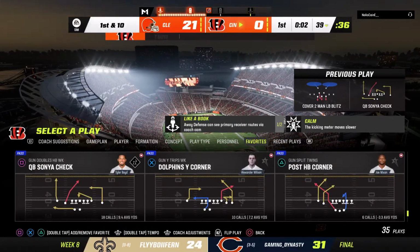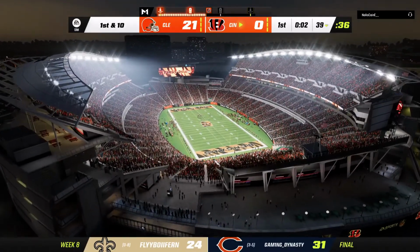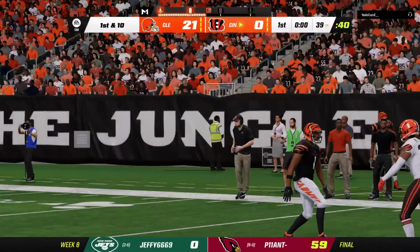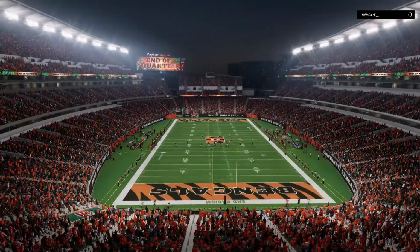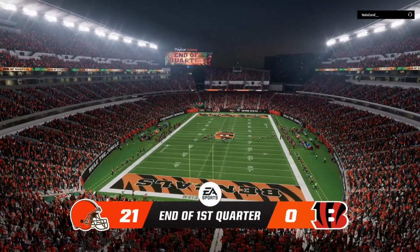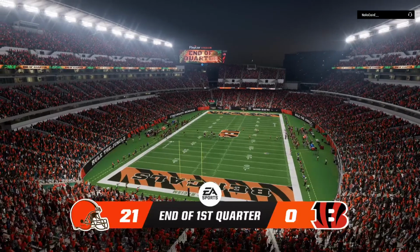It's a gain of 14 yards. And the Bengals first down. 21-0 our score after one. With the score, Browns 21, Bengals nothing.